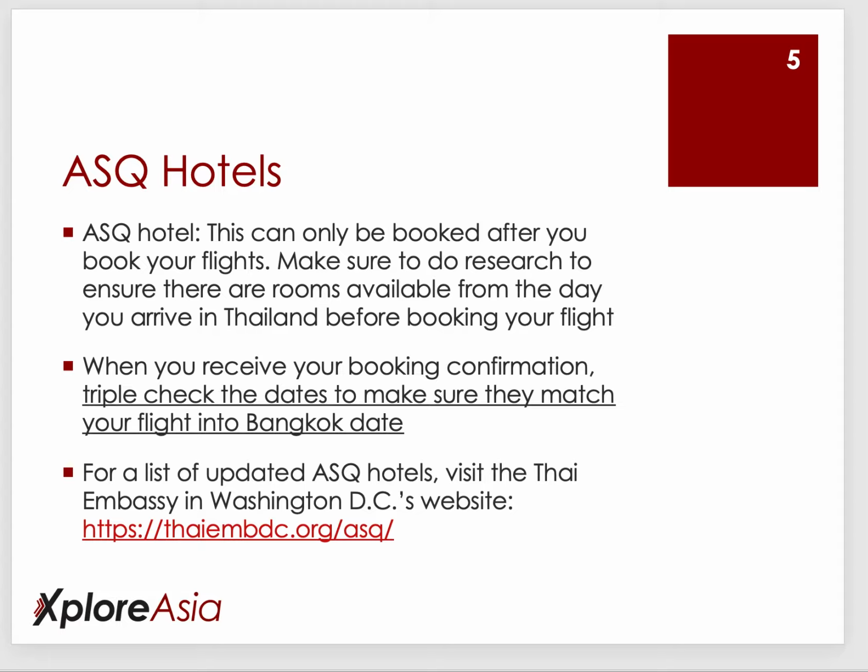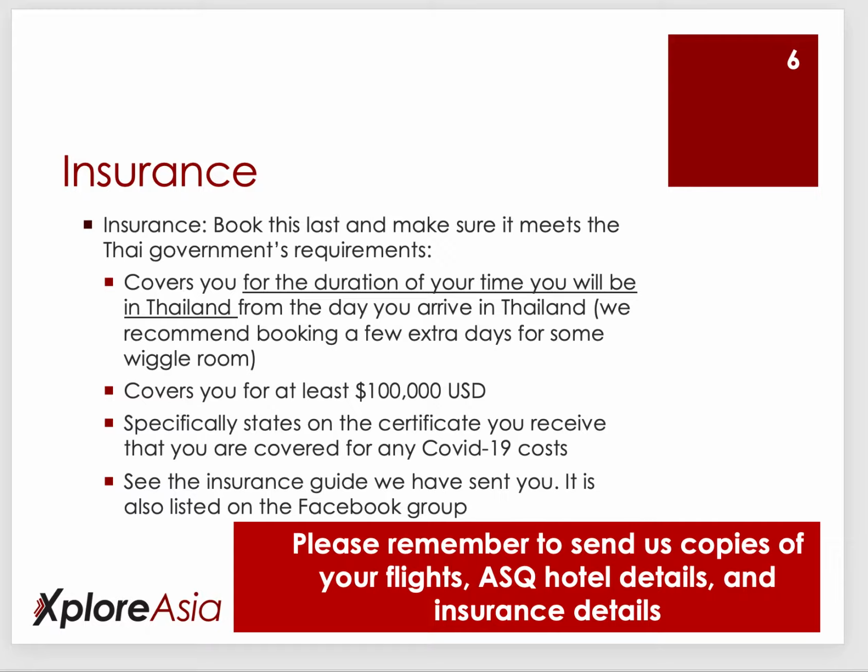For insurance, this is going to be booked last, after your flights and quarantine, and you need to make sure that it meets all the Thai government requirements when you book your insurance. The requirement you have to meet is that you have to be covered for at least 3 months in Thailand.